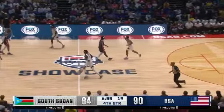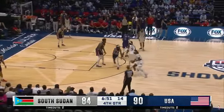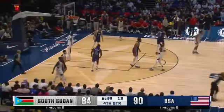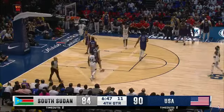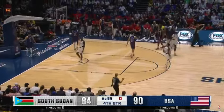LeBron with 21, his best offensive game, along with 6 rebounds and 6 assists. I say he still got it. A traveling violation here against Omat. So versatile, so many areas of the floor to LeBron.